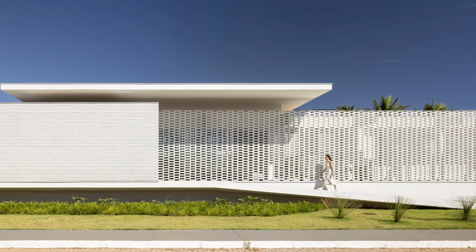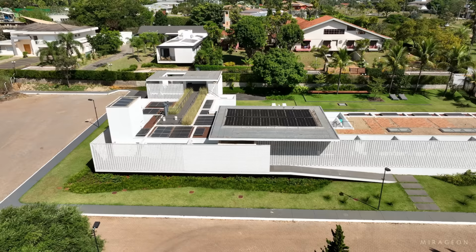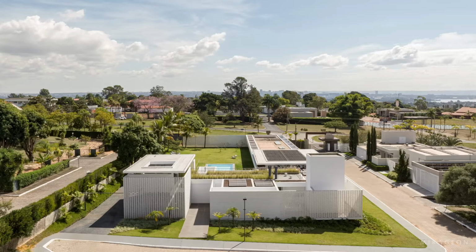White bricks choreograph a play of openings and voids, shaping a second facade, a true contemporary mosaic reminiscent of Brasilia's iconic cobogo, breeze block. This interplay of variable spacing engages with the desired privacy for each room.